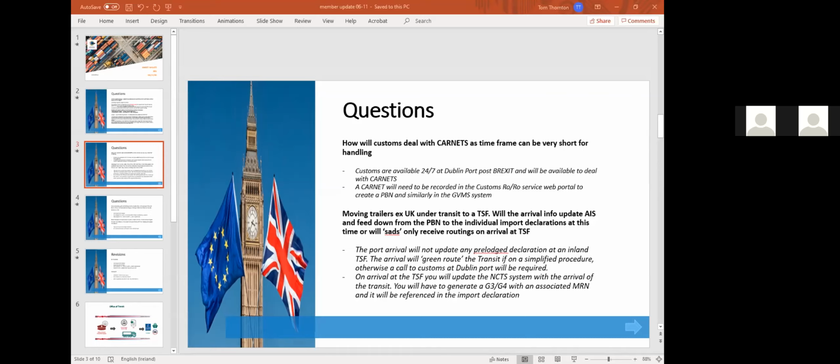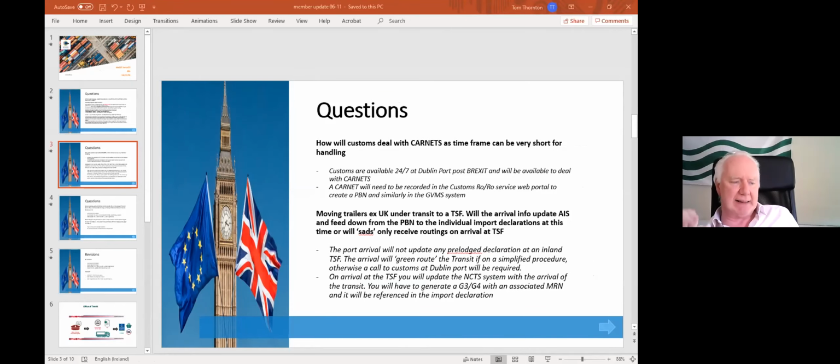So your declarations will not route based on a transit arriving at Dublin Port. The transit will just let you get from Dublin Port to your warehouse. And then once you've reported the transit, created your G3, G4, put in the associated MRN into your declarations, they will then start routing. So by moving on to transit, it allows you not to pre-lodge the declarations. You don't have to have them all pre-lodged because you're coming on the transit. So it takes some pressure off you at the port, but it puts an administration burden on you at your warehouse.